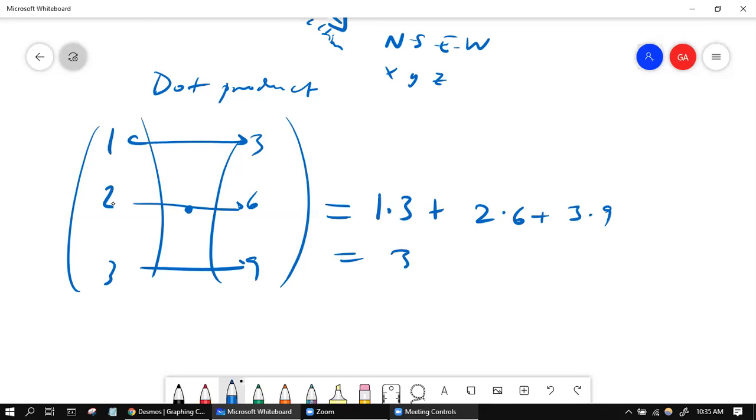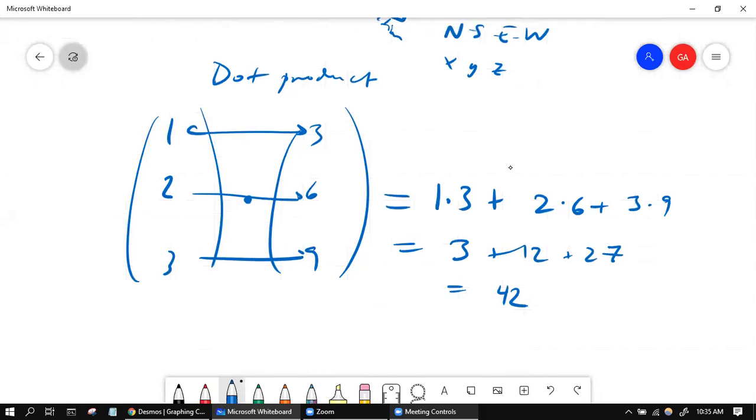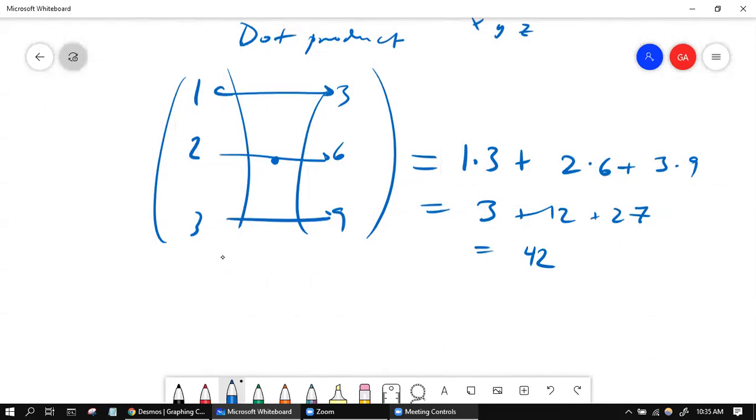And I would have 3 plus 12 plus 27. And whatever, 15 plus 27 is 42, I think. So anyway, you can do this. Let's just do another example of a dot product. This is the dot product of these two vectors. By the way, vectors are denoted with letters with an arrow on top. So I could call this vector A and I could call this vector B. And A dot B, pronounced A dot B, would be 42 here.